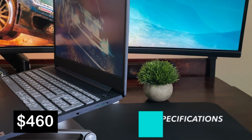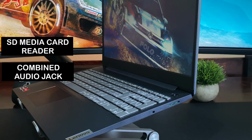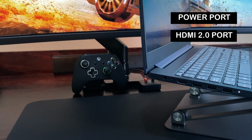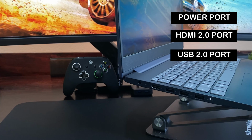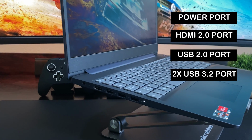For port selections, on the right side, it has a multi-format SD media card reader and a combined audio jack. On the left side, it has the power port, there is a HDMI 2.0 port, a USB 2.0 Type A port, and two USB 3.2 Type A ports.